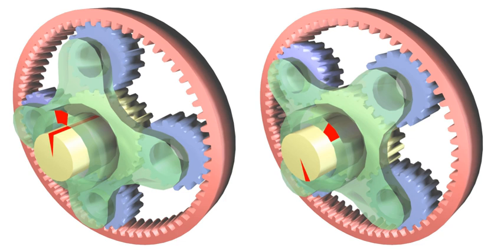Where ω_R, ω_S, ω_P, ω_C is the angular velocity of the ring, Sun gear, planet gears and planet carrier respectively, and N_R, N_S, N_P is the number of teeth of the ring, the Sun gear and each planet gear respectively.